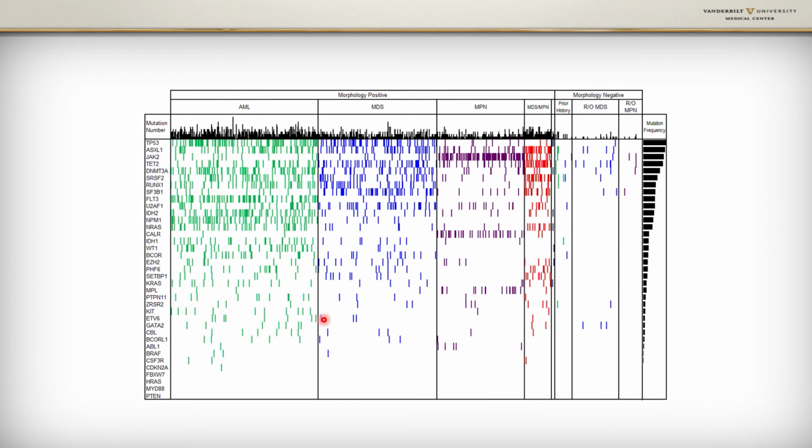And this is the data represented in a complex manner, but let me walk you through what this shows. On the left-hand side, you see the 37 genes that are present in our panel. They are ordered from top to bottom by the frequency of the mutations, and as you might expect, TP53 is the most common mutation that we see in these diseases, and then going down in order.